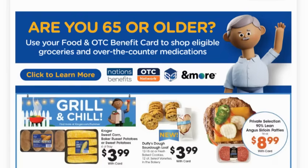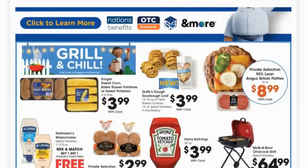All right, the next thing we have is, are you 65 or older? You can use your food and over-the-counter benefit card to shop groceries and over-the-counter medication. So that's just a little note for you there.